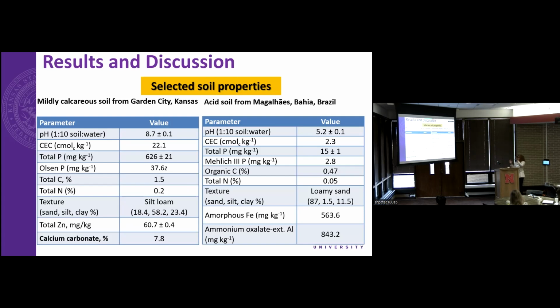I'm presenting only two soils: the mildly calcareous soil and the acid soil. The mildly calcareous one had about 7.8% free calcium carbonate, and the pH was 8.7 in 1 to 10 soil to water. The Brazil soil is acid, with a pH of 5.2. And you can see the amorphous iron, the extractable aluminum, etc., that could impact the phosphorus reaction products in acid soil.